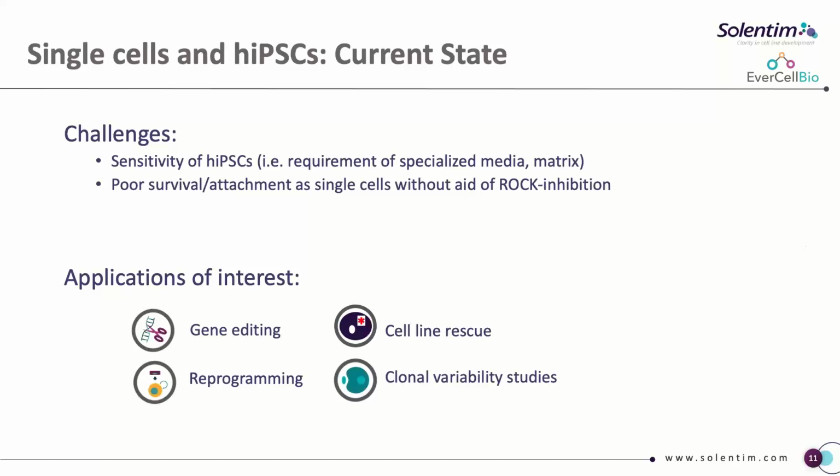Now, some of these applications that require single cell manipulation are shown here, such as gene editing, reprogramming, cell line rescue, or even clonal variability studies. And in large part, they're still performed very manually. It's very time consuming. And one could really argue that we've been somewhat unable to perform clonal studies with induced pluripotent stem cells as single cells. At the very least, there's large opportunity to improve both the understanding of the biology as well as the process itself.